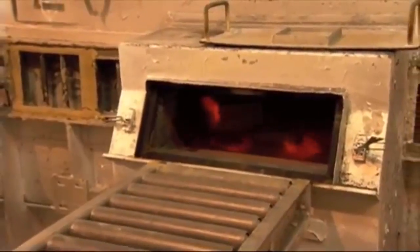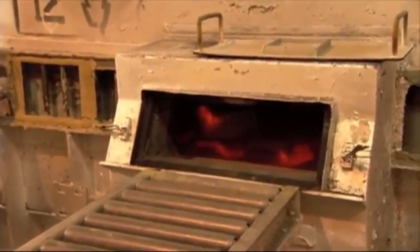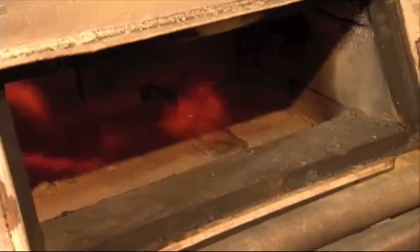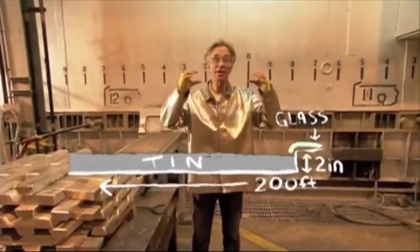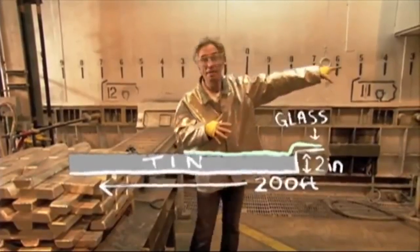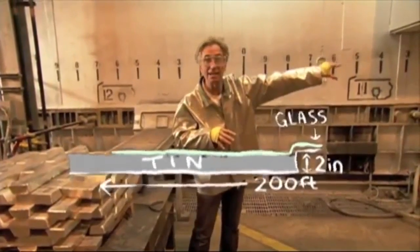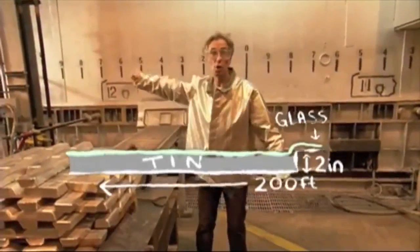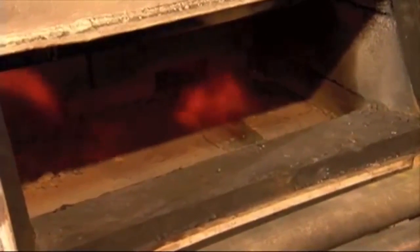The surface of any vast, undisturbed liquid is flawlessly flat. Tin ingots are melted down, creating that perfectly flat surface. The glass pours onto the tin and immediately begins to cool. Tin and glass don't mix. Like oil and water, the lighter glass floats on the denser tin. And the result is a system where the liquid glass and liquid tin start at high temperature at one end of this giant river, and they cool. They're cooled deliberately until at the end, the tin's still liquid, but the glass is solidified.